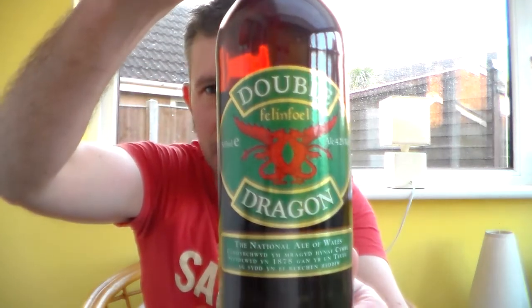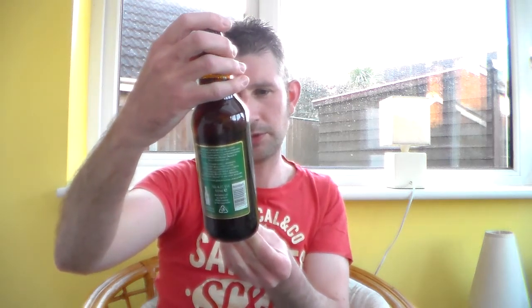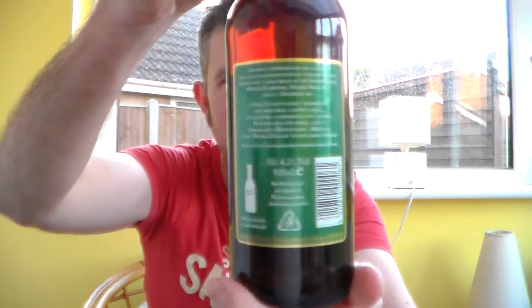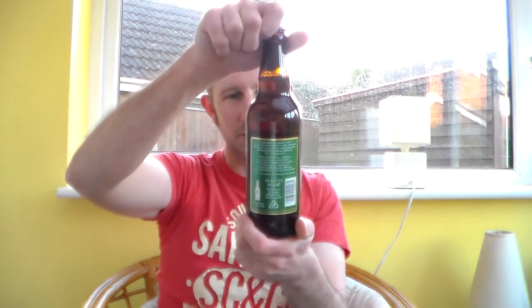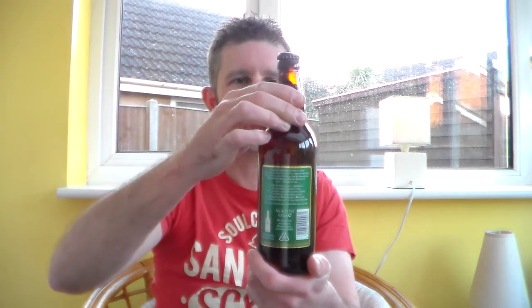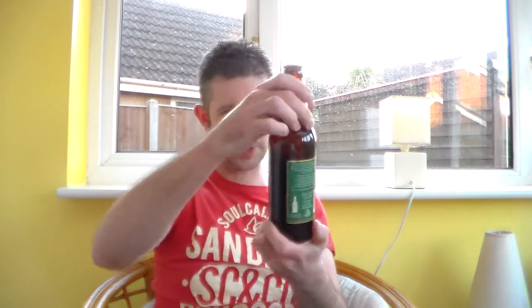But anyway, so I've got this nice Double Dragon from... I just think it's Double Dragon. Felinfoel... can't find the brewery. Yeah, Felinfoel Brewery in Llanelli. But it's in a brown 500ml bottle. It says the National Ale of Wales. So really looking forward to this. Brewed since 1978. Brown 500ml bottle, plain dark bottle green cap. It's a 4.2% ABV.